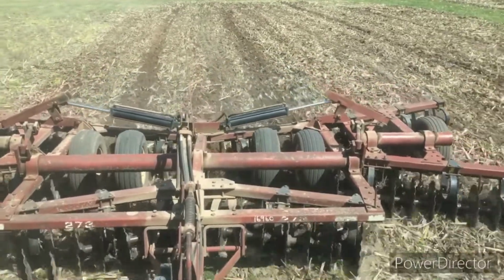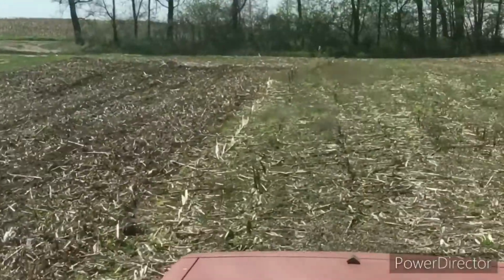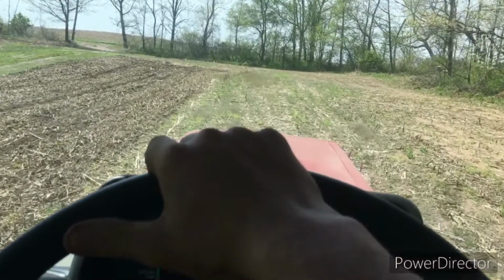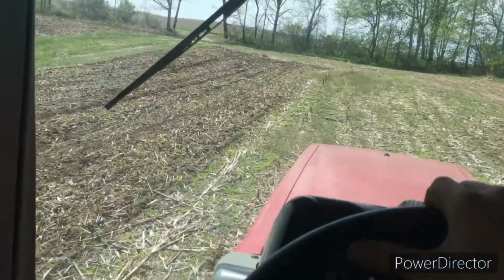And with this field, well, we'll figure it out once we get this big ball of weeds out here, because that just ain't one big ball of weeds. It's something else. Something else a lot bigger than just a ball of weeds. Why would you farm around a ball of weeds?